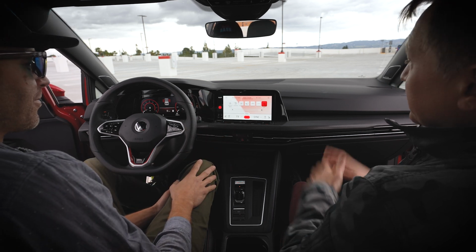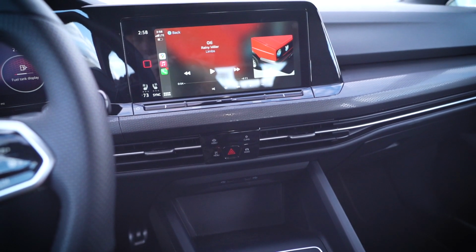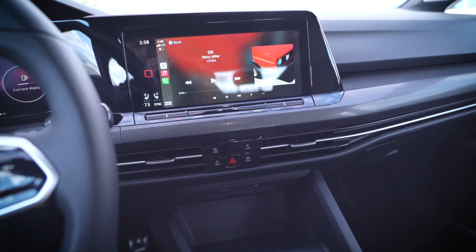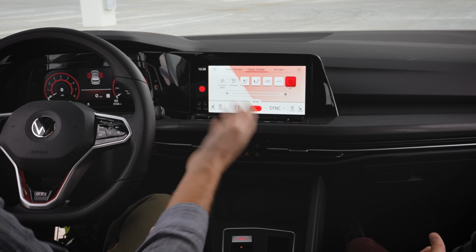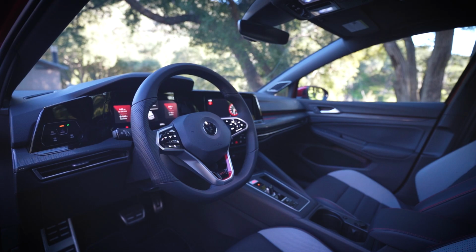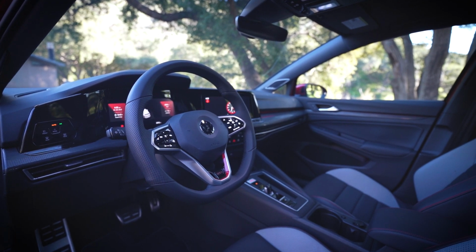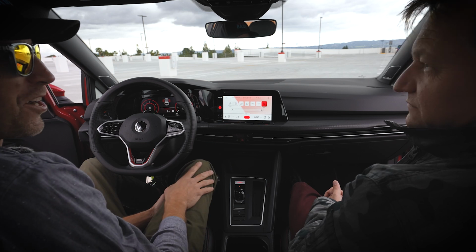Right, and I do like the fact that they didn't do the iPad on the dash type style. They did integrate a little bit, but the screen is also not as big as some of the competitors right now. Yeah, if it was a little bit bigger, it might actually work better. That way you can display a few more things. But in general, the overall vibe is clean, it's nice, it's easy to see out of, it's comfortable, but there's a few little issues right here. Let's check out the back.